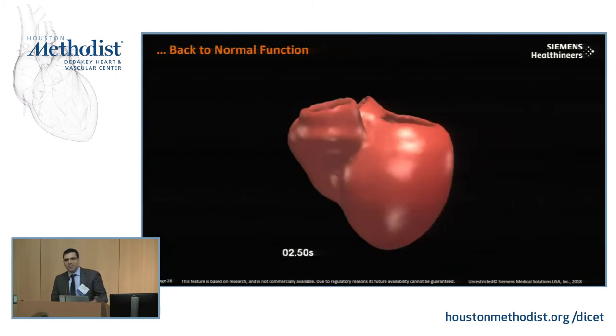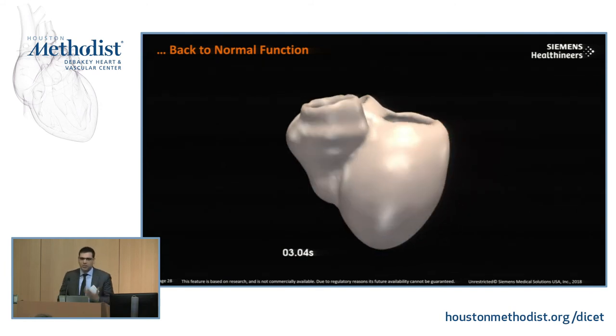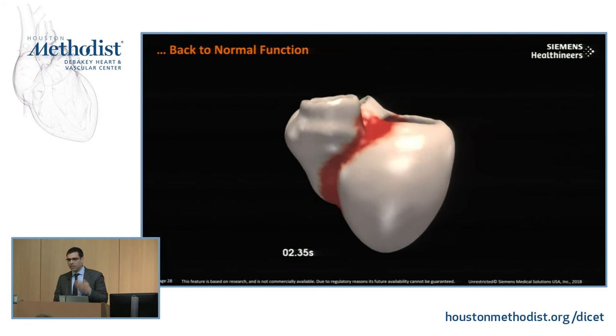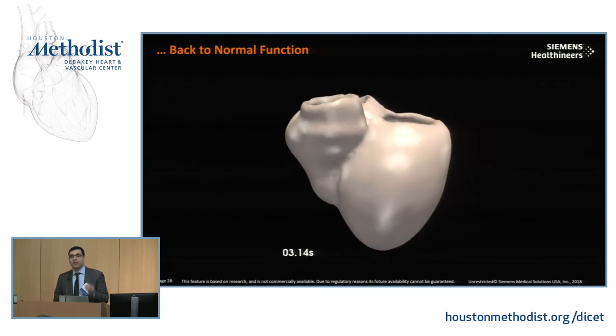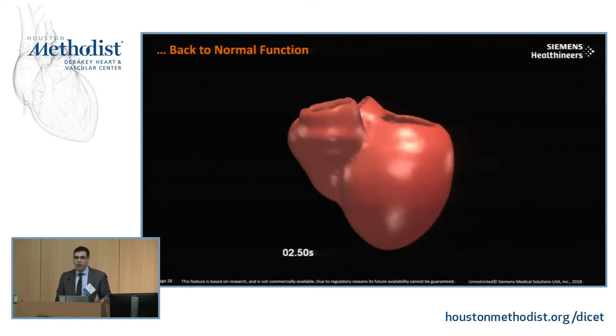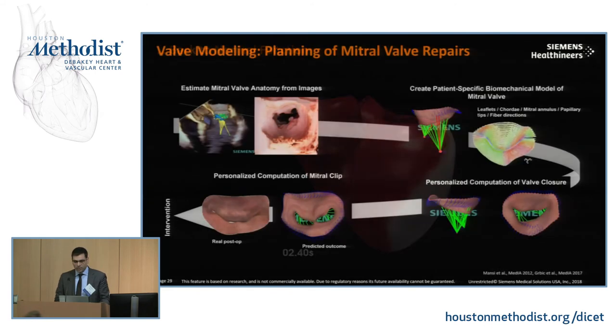This was just an exercise, but imagine what you could do, right? You could say, okay, what if I place a CRT device? What would be the optimal planning? Does this patient need an ICD, yes or no? By combining, for instance, the electrocardiogram with the substrate information, where should I ablate? Many, many questions can be investigated by such technologies.